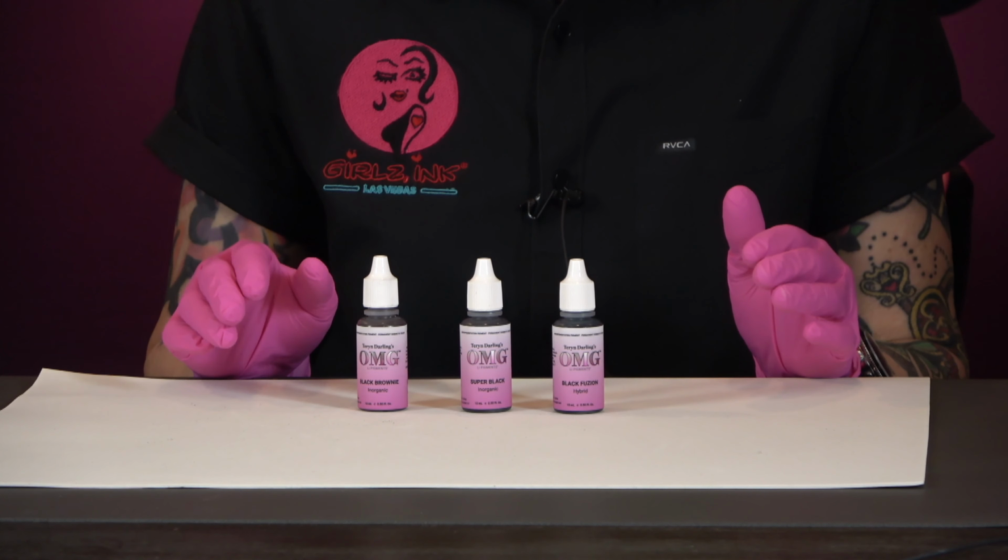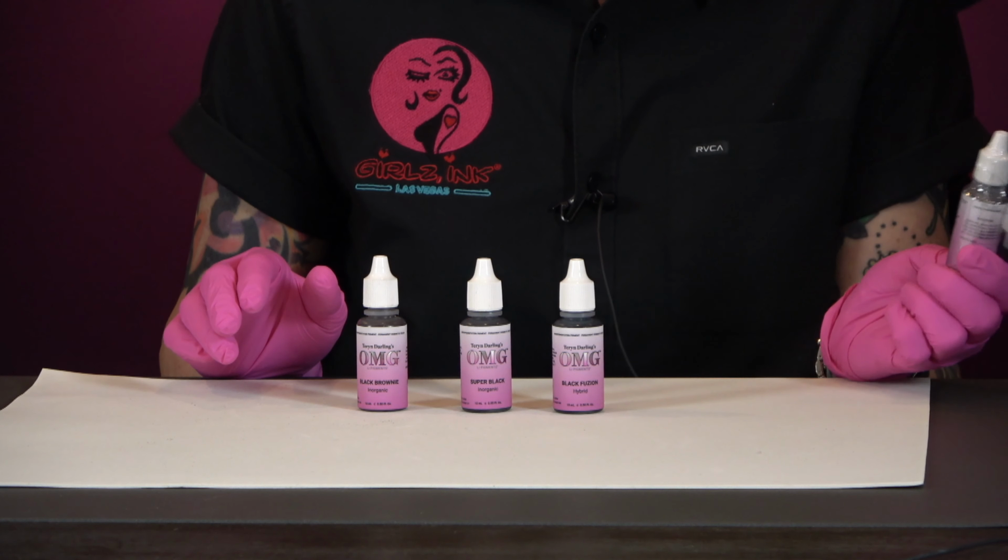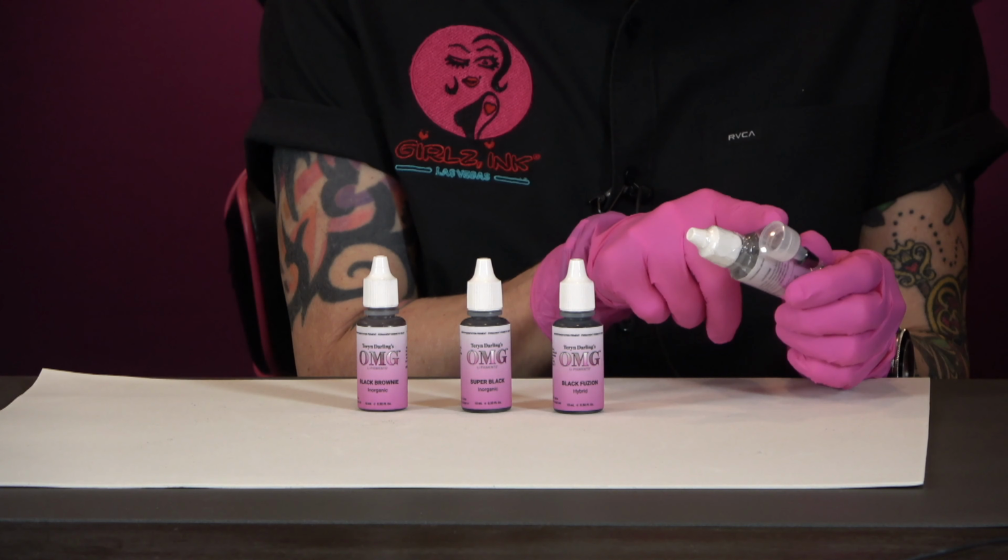Okay, so before we take a look at the actual colors, I just wanted to go over a few things. When you receive your OMG pigments, it's going to look like that. It's going to be shrink wrapped, and there will be a Yorker cap inside of the shrink wrap. So once you get your new pigments, go ahead and remove the shrink wrap, and then you'll have access to your Yorker cap.